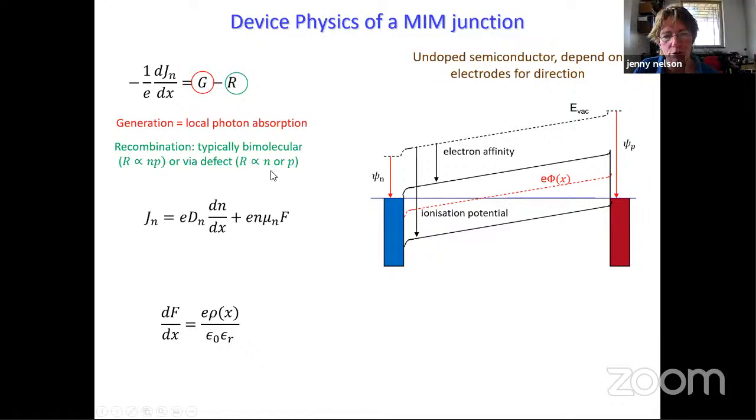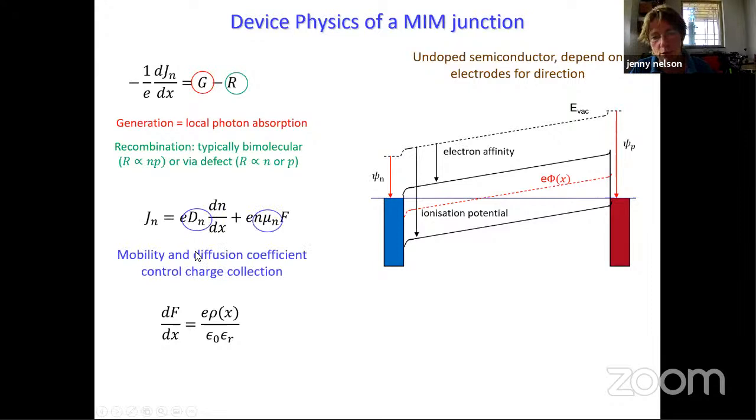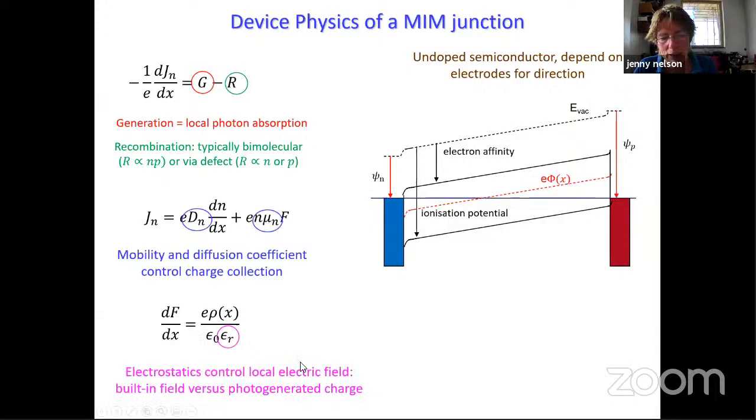Then, in terms of controlling the current, or if you like, the transport of charges, what matters will be some properties of the semiconductor, its mobility and diffusion coefficient. Those will tend to be high for a crystal, for gallium arsenide, for example, they're super high. For a defective material, they're not so high. And then the electrostatics are strongly influenced by the local dielectric constant. So these are some of the physical things that matter and will control the form of the current voltage curve that you finally get out.